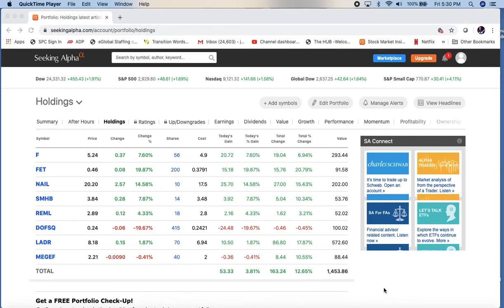I wanted to wrap up this week and just start off by showing you my holdings sheet, or holdings portfolio. If you've been using this tool, it'll show you the number of shares I have on each of these items.